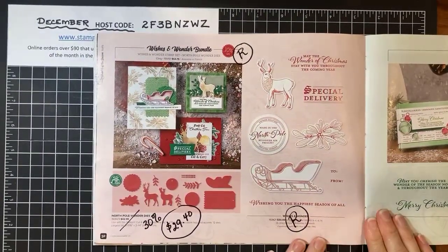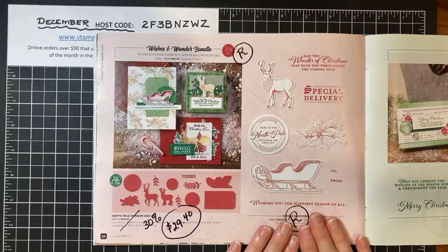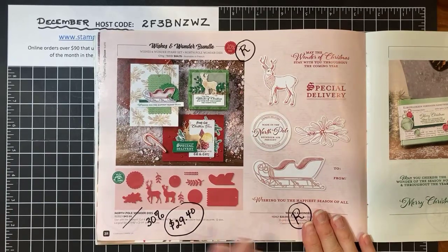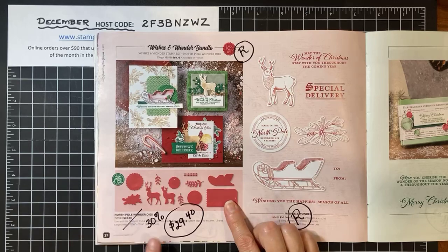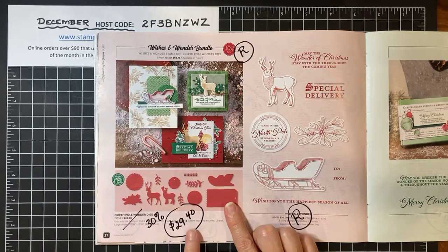Okay, so Wishes and Wonder stamp set is retiring. The North Pole Wonder dies are now, or will be next week, listed at 30% off, so $29.40.